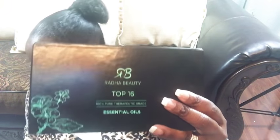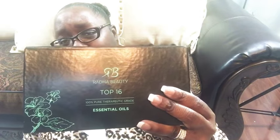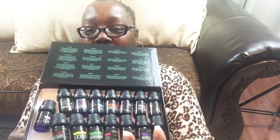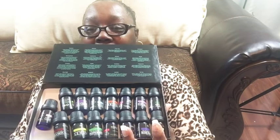And so I get these on Amazon, and it's by Rodha Beauty. This is the top 16. They didn't have these online when I looked, but they have the top 18 for $32.95. It seems pricey, but really, it really is not, because these are good. Look at all those you get in there. And I have the eucalyptus out because I was burning that last night.